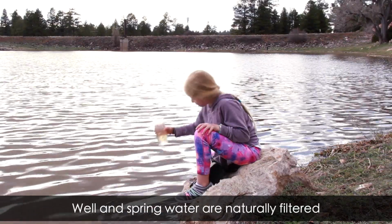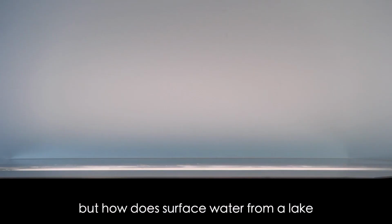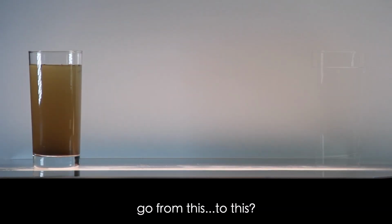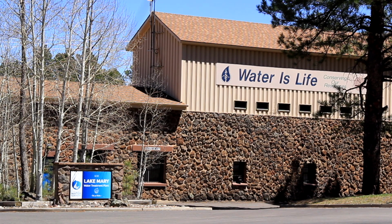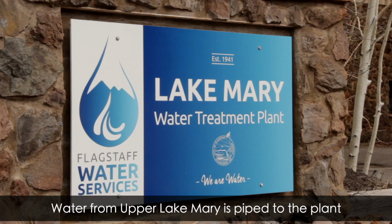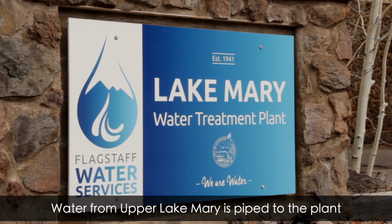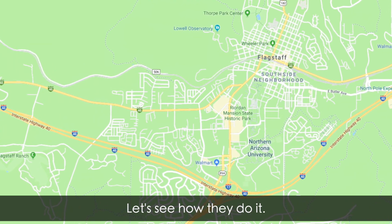Well and spring water are naturally filtered as they seep underground. But how does surface water from a lake go from this to this? Welcome to the Lake Mary Water Treatment Plant. Water from Upper Lake Mary is piped to the plant and cleaned before heading out to faucets across Flagstaff. Let's see how they do it.